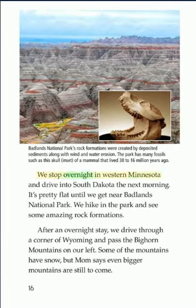We stop overnight in western Minnesota and drive into South Dakota the next morning. It's pretty flat until we get near Badlands National Park. We hike in the park and see some amazing rock formations. After an overnight stay, we drive through a corner of Wyoming and past the Bighorn Mountains on our left. Some of the mountains have snow, but Mom says even bigger mountains are still to come.